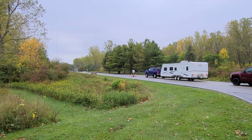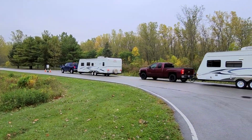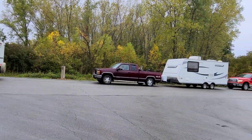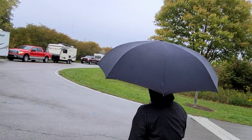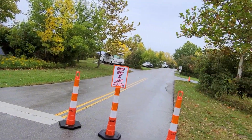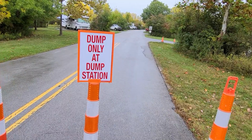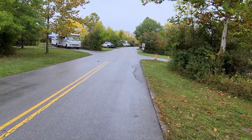So there's the dump station line. Typical Maumee Bay Sunday. Nice rainy morning. And this is not a bad line yet, is it? But with the full hookup, they knew it'd be an issue, so they put these cones out so no one can use the full hookup sites to dump. Would have been nice if it wasn't raining, but it is what it is. So we enjoyed our trip. Now we are just doing the final process to get packed up and get out of here.